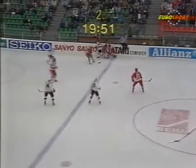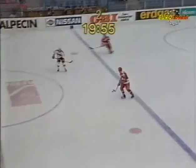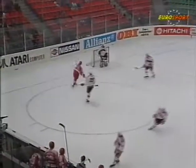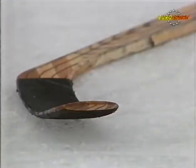Punched all the way out to the blue line, still kept in by the Soviets. Heimer trying to get it away, and he does. Konstantinov gives that up. There goes the buzzer to end the period. The Soviets with 2 goals in that period lead by 4 goals to 2.